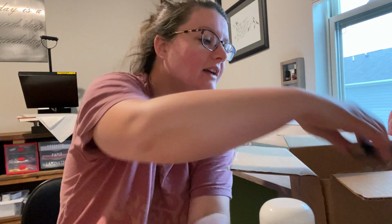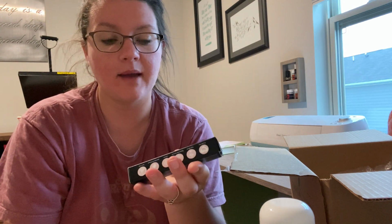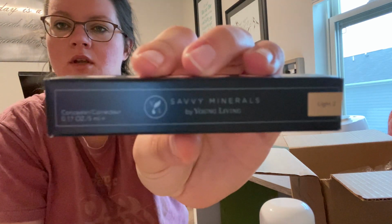And then the last thing I got is another concealer. Of course, all my makeup ran out this month. So luckily I was able to use points for the foundation, but then I bought the concealer. I used the Light 2. This really isn't that expensive. This was $29, and I feel like it lasts a while.